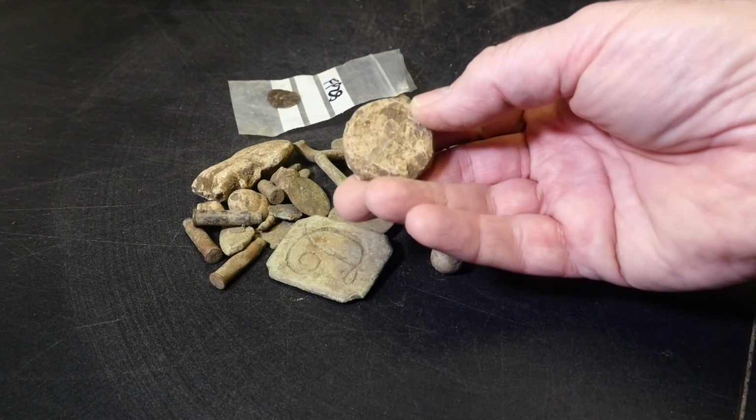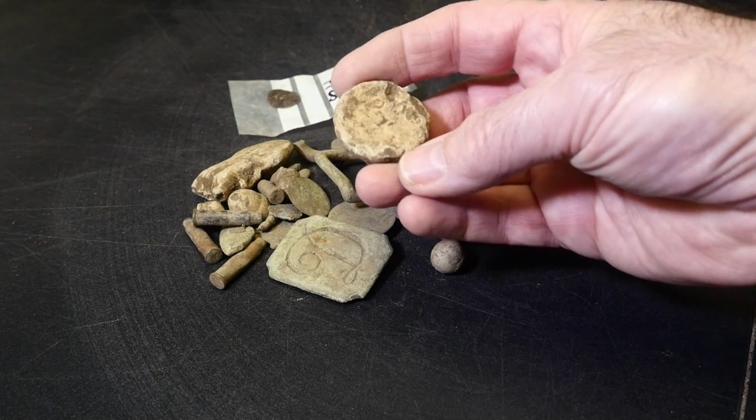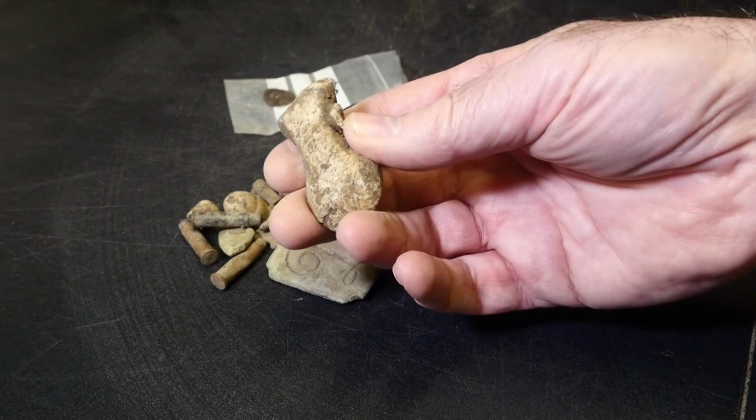That's been good. We got another lead weight. I found a few of these down there. They weigh a good couple of ounces, and they're circular, but there's no real markings on them. So see if this one's got any on it. And then come to the two best finds of the day.